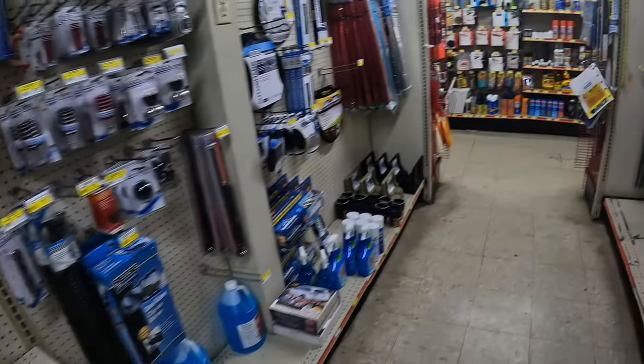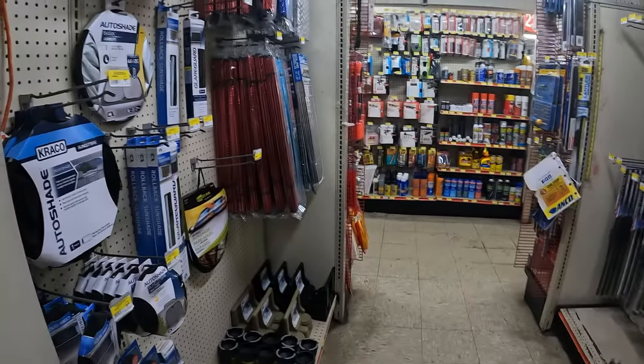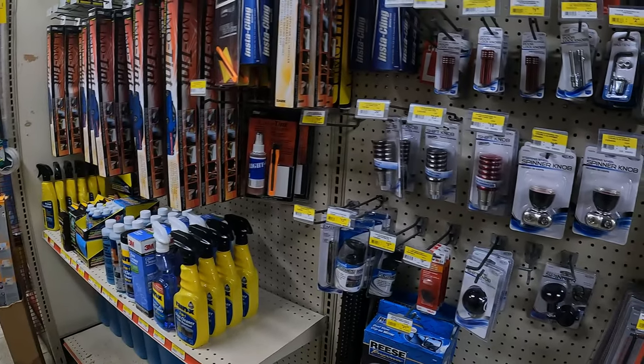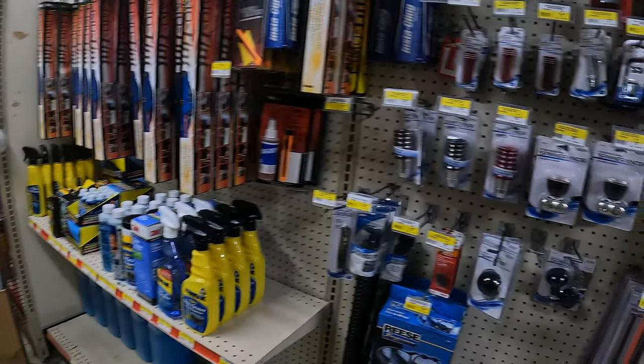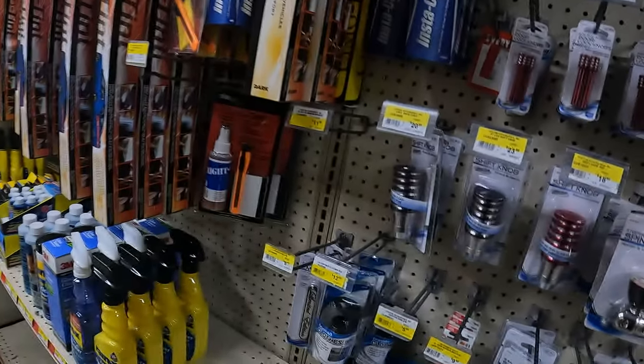Here you have the blind spot mirror, right? The blind spot mirror. And also the windshield wipers on this side. So I'm sort of interested in the blind spot mirrors. Oh, so yeah, there's the guy here.